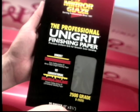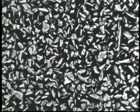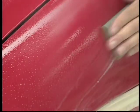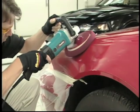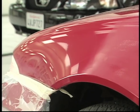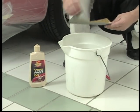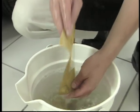Unlike conventional automotive-grade sanding papers, Meguiar's finishing papers have Unigrit construction. What this means is the particle size is uniform, as well as their distribution across the entire sheet of paper. This means all your sanding marks have the same depth and will be evenly instilled across the surface of the finish. The results are sanding marks that buff out quickly, easily, and completely. Prior to sanding, you will need to soak your papers at least 15 minutes. This ensures complete saturation, which will allow 100% of the paper to be effective.